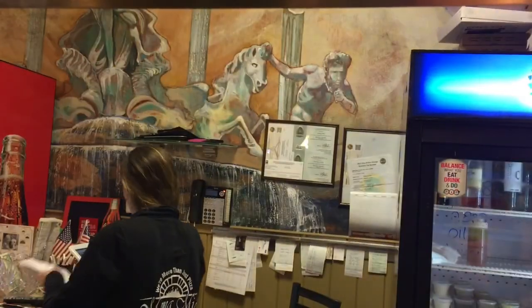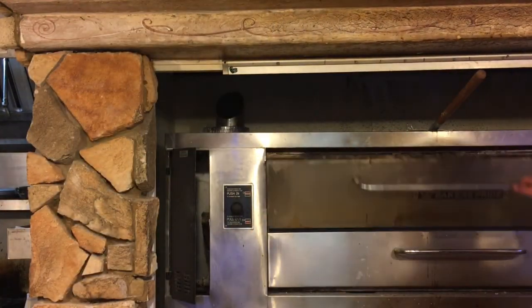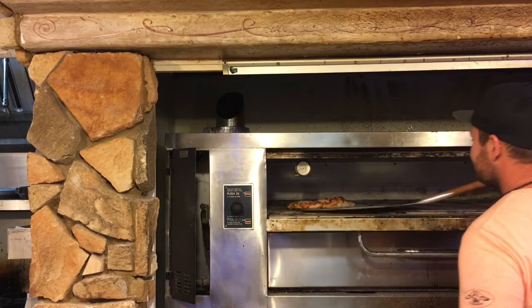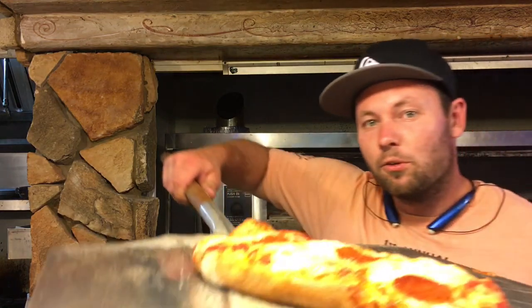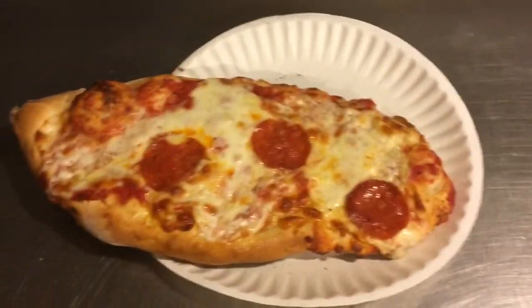So pizza's almost done. Everyone else is cleaning up right now. It's time to get out of here. Hopefully it won't get rusted out. That would suck. Yeah. Here's my Tombstone pizza. It's pretty good. Crust is a little thick. I should have actually kneaded the dough out a little better, but I didn't. So there it is. Fresh made Tombstone pizza. It's hot.